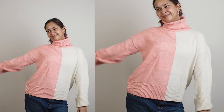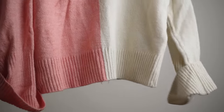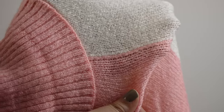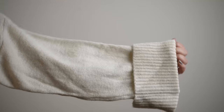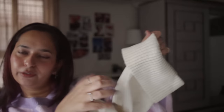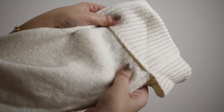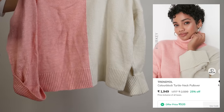To the last one of today. This is also a turtleneck. I don't know why I have so many turtlenecks today. This is also split color, but ye dono taraf se split hai, aage se bhi aur peeche se bhi. Not super thick sweater. Iski quality utni zyada amazing nahi hai. Bahut hi simple quality hai iski. Iski sleeve portion is a little interesting. Unhone na stitch kiya hua hai yahan se, sort of. Has that. I got this in large size and this one is available for 1949 rupees. Don't worry, uska offer price 520 hai.